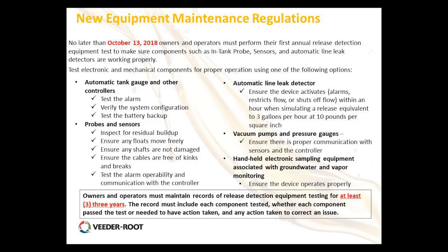Now over to the right, about the automatic leak detectors, they're going to want you to ensure the device activates, so restricts flow or shuts off flow within an hour when simulating a release of 3 gallons per hour at a 10 pound per square inch rate. And this can be done by leak detector testers and equipment that we have and most testers out there have already, so they can induce these simulated leaks to ensure your system's working properly.